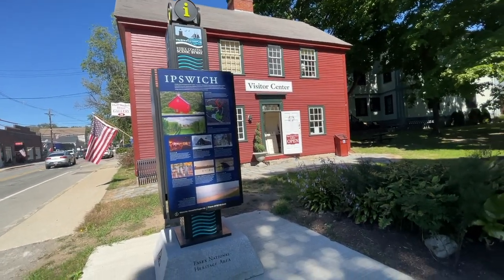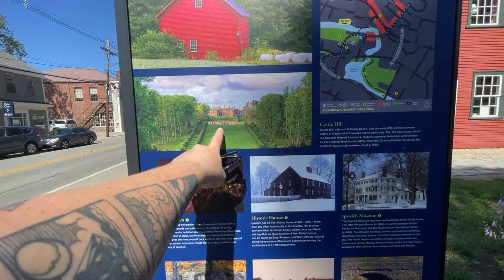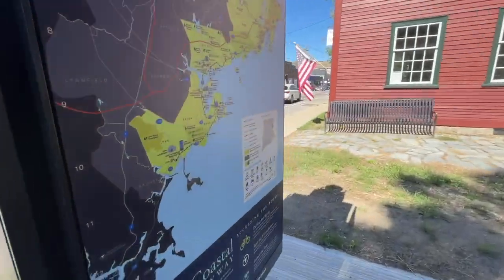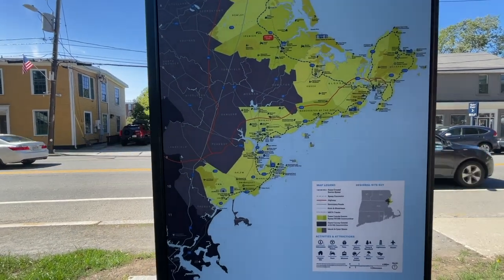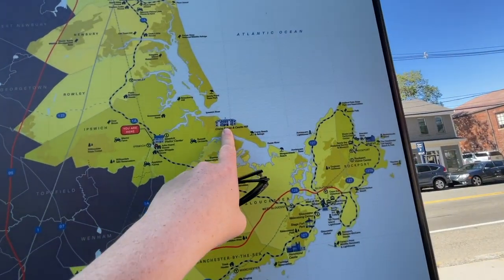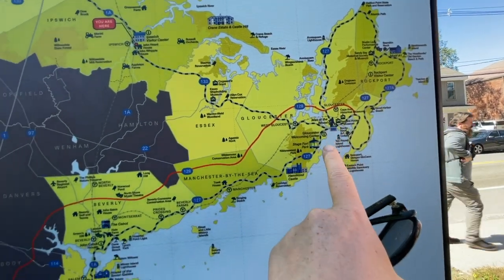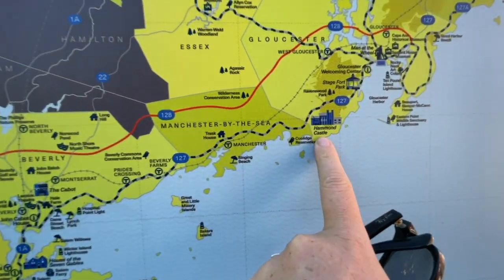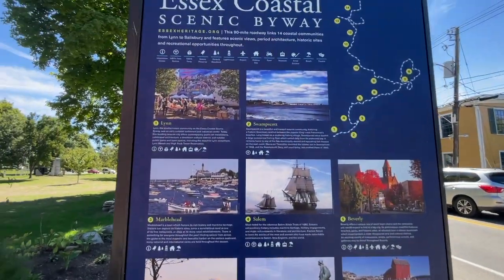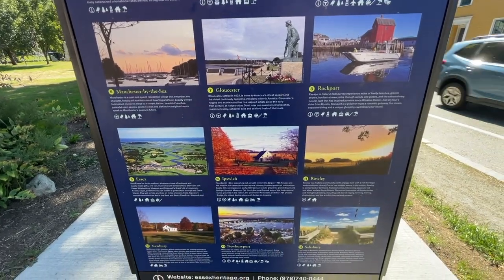On the Essex Coastal Scenic Byway. Castle on the Hill. Ipswich Museum. Here's a great map of our whole North Shore adventure all the way up. It's Castle Hill, Motif in Rockport, Gloucester, Manchester by the Sea, Singing Beach, Hammond Castle. We love it. Lynn, Swampscott. The best of the North Shore.